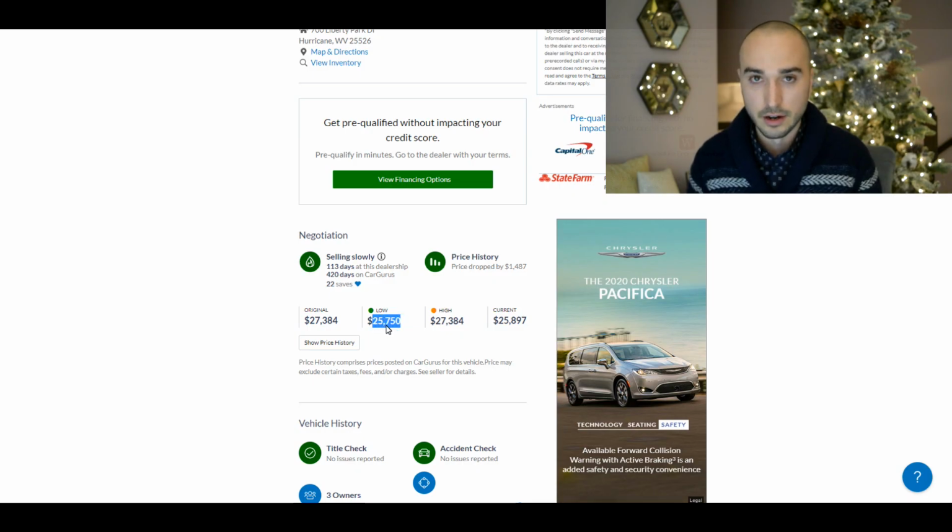Now, another thing to note, it could very well be this car isn't there. Cars on CarGurus, I've found, especially working with people in the comment section, if they're there for more than 120 days, there could just be something wrong with the listing and that car's not actually there. So anytime you're looking at a car more than 90 days old, you've got to call first to verify that that car is actually there.